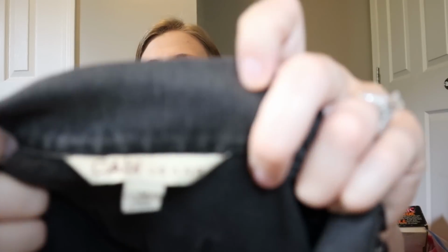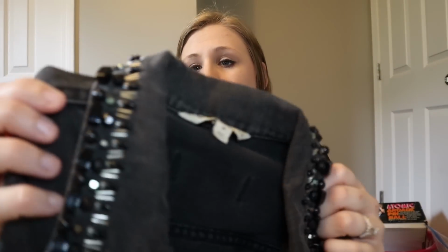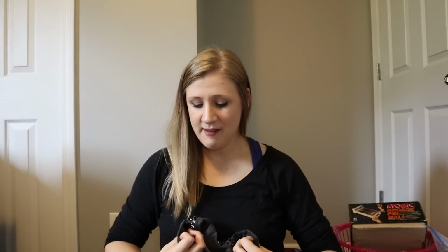Next is another cabbie jacket. I actually thought that this one would sell first, and obviously the red one did, a size medium. It is a black, lightly distressed jean jacket with a really cool beaded embellishment all the way around the collar. No beads missing or anything like that. I really, really like that. I thought it would move quickly. It has some interest, but the red one got there first.